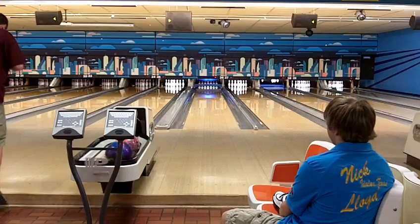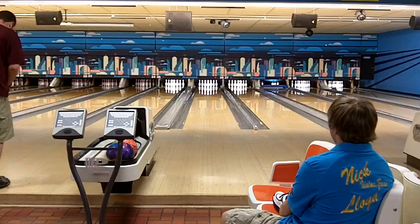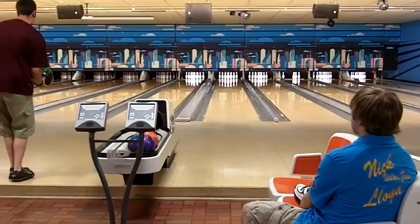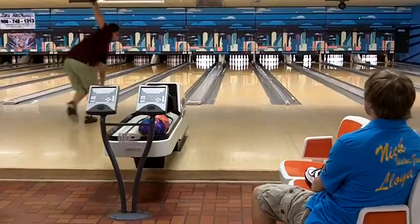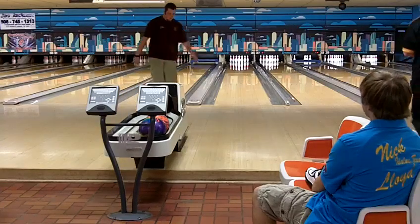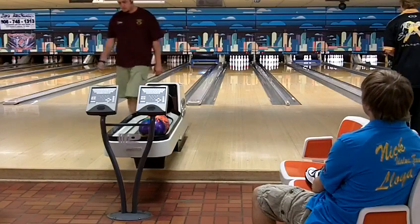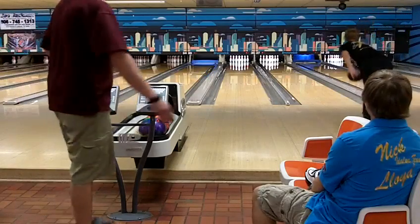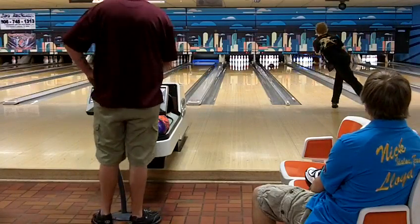Meanwhile, Nick consolidates that spare with a nice looking strike on the right-hand lane, so it's more a matter of execution than liking one lane or the other for him right now. The maximum crank of Jeremiah. Yeah, when that ball is in the 1-3, it's devastating. It's just a matter for him of getting that ball to the 1-3 a little more often. He'll be up ready for scratch after that.